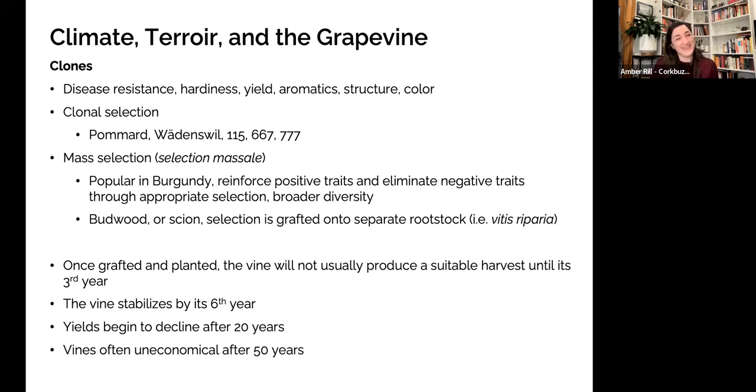Once the vines are grafted and then planted, you can graft your grapevine onto the rootstock in the nursery, and then once that graft is holding, you can plant in your vineyard. You can also graft in the vineyard. This is really common in places like maybe Spain, where you have really established rootstocks but you want to grow different grape varieties. So you might graft in the vineyard onto the rootstock that you already have established. Once they are grafted and planted, the vine doesn't produce a suitable harvest until its third year, but it begins to stabilize usually by the sixth year. After 20 years, yields begin to decline, and a lot of grapevines are uneconomical after 50 years.